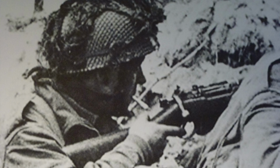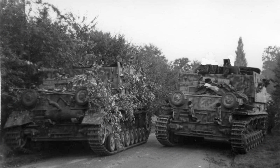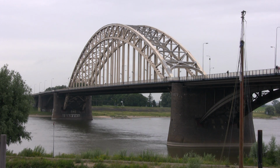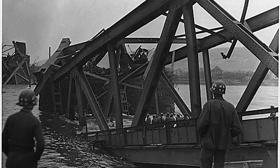Though only lightly armed, they fought off the German tanks for 4 days with incredible tenacity until their ammunition ran out, and they were either killed or surrendered. The Allied advance up the liberated corridor was planned to take 2 days, but it took 6. Though 3 of the 4 bridges on the way were captured intact, one was destroyed and took time to repair.